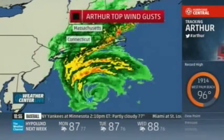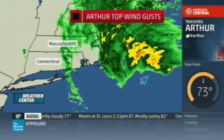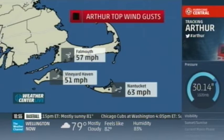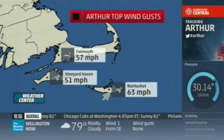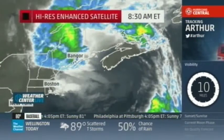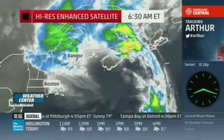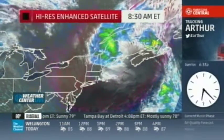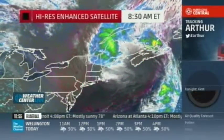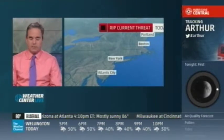Last night, Arthur came within about 80 or so miles of Nantucket. There it is. It was still a hurricane, gradually weakening as it moved into cooler waters, but as it brushed by southeastern New England, there were still some significant wind gusts. Look at this: Nantucket 63 miles per hour, Falmouth 57, and Vineyard Haven 51 miles per hour. Right now on the satellite pictures, Arthur is a shell of what it once was. Now it looks, in fact, more like a wintertime cyclone than a tropical system. That's because the jet stream has gotten thoroughly tangled up in it and has disrupted its tropical characteristics. So we'll be seeing Arthur move away very quickly and weaken as it does.